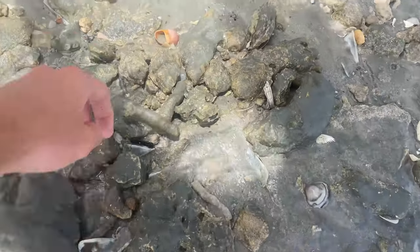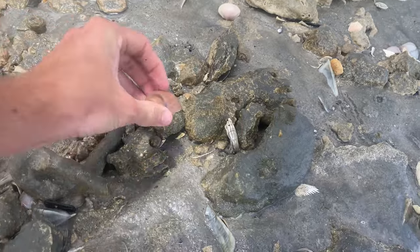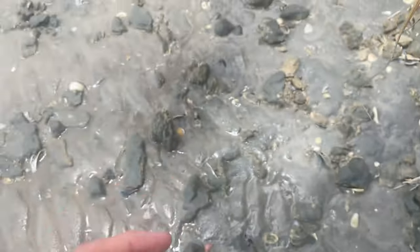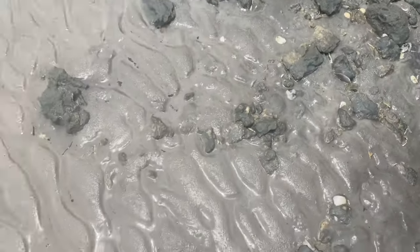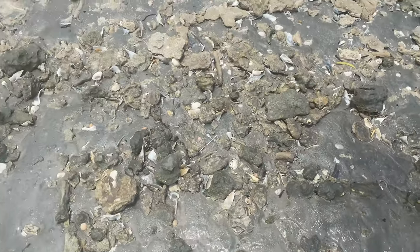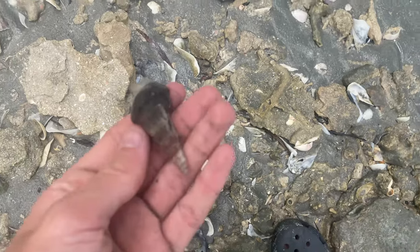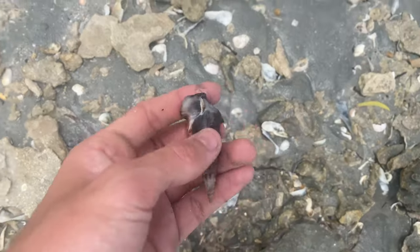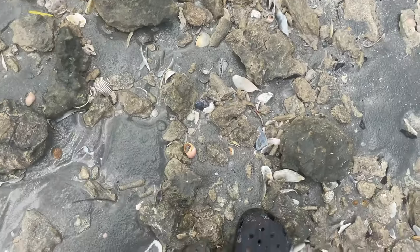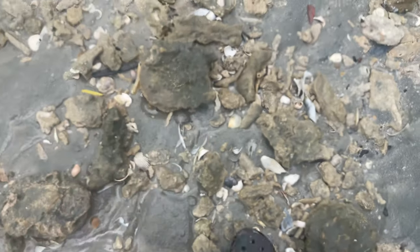There's a big moon snail. Big orange fella. Let's get that sand out. It's all brown, muddy sand here. It's nasty. My pocket is full. Full of shells. It's always a good day. Serif cone. Eh, not bad, I guess. We'll keep it. Sure. There's another moon snail. Pretty decent size. Yeah, we'll keep it.